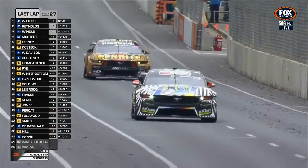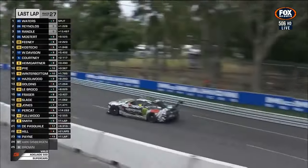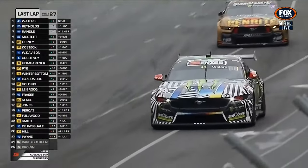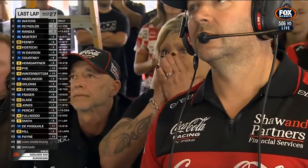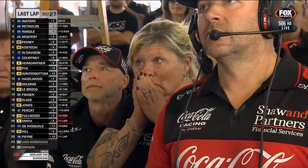Been some beautiful drives this afternoon. Waters, Reynolds, Randall, all of them have done ripping jobs out there and have been able to negotiate a highly challenging racetrack. That margin continued to crush down, but part of that will be Cam just starting to roll out of it now. So he was slower in the first couple of sectors, but they can barely breathe inside the Erebus garage. What a moment for them.